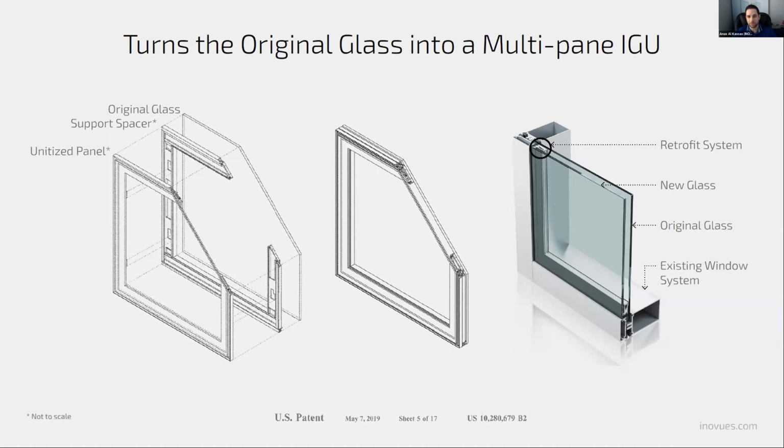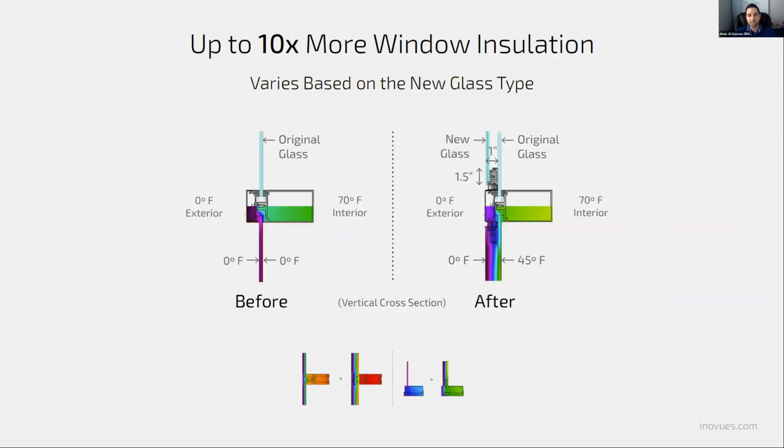It provides very similar performance results to the new replacement options, but with 70% fewer materials. It can increase window insulation by up to 10 times, depending on the new glass type, and can reduce energy consumption and peak heating and cooling loads by up to 40%. It can also improve the occupant thermal and acoustic comfort, and it enhances the durability of the building envelope by creating a new insulating weather barrier on top of the original windows that can extend their service life.